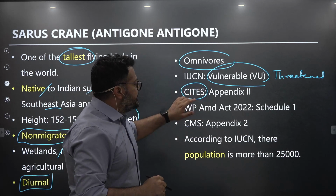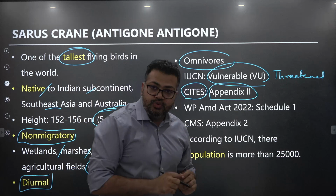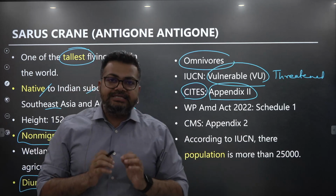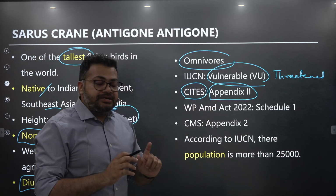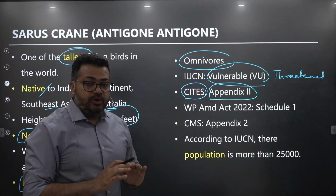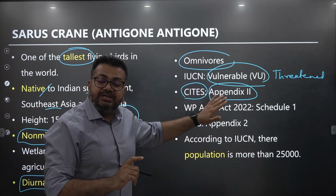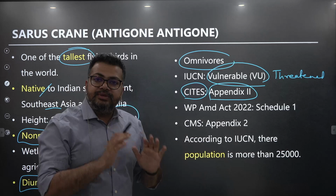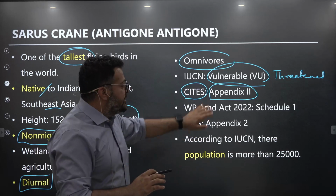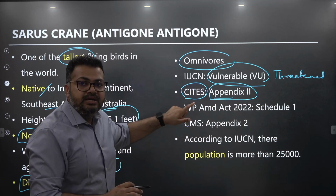As per the Convention on International Trade in Endangered Species, it is listed under Appendix 2. Appendix 2 of CITES basically means that these are the birds which are traded internationally, but they are not threatened as of now. So CITES doesn't consider them threatened, but being in Appendix 2 means that it may not be threatened, but it requires immediate intervention.